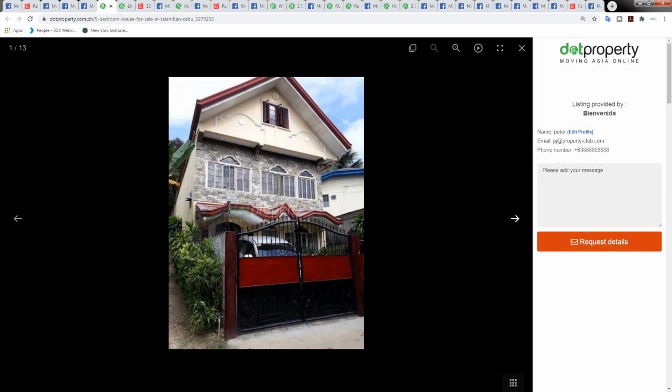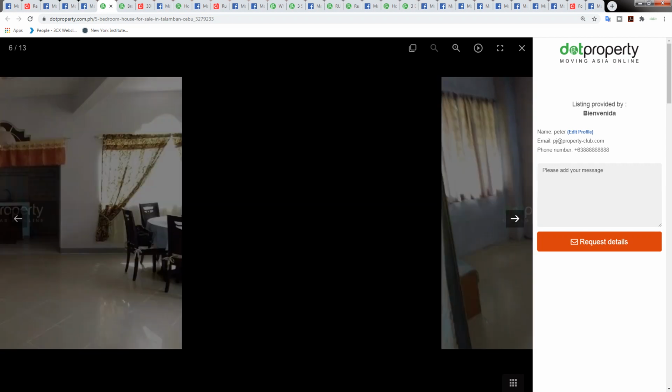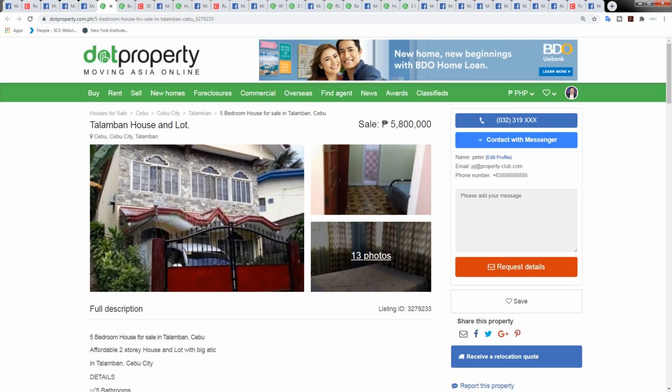Let's have a look at the house. And that's it. Not bad for 5.8. It's even got a yard for a dog. Bloody bargain. So that's the property there for 5.8 in Talamban, Cebu City.